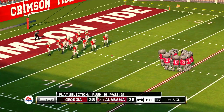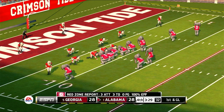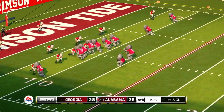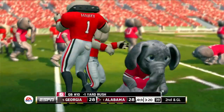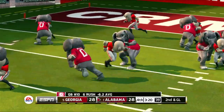Tied up here in the fourth. Now would be the time for a goal line stand. He makes it to the nine. So he decides to hold on to it, and that's going nowhere. That brings up second and goal.